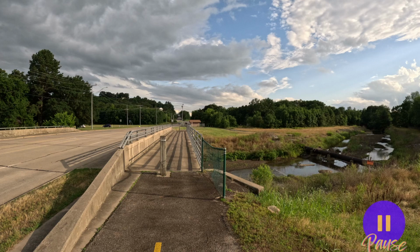waterway. And when they were designing this, they could have put it on the outside of the bikeway, but instead they put it between the bikeway and the roadway so that not only does it protect cars from going to the water, but it protects cyclists from cars. With that being said, I don't like this bollard here at all.